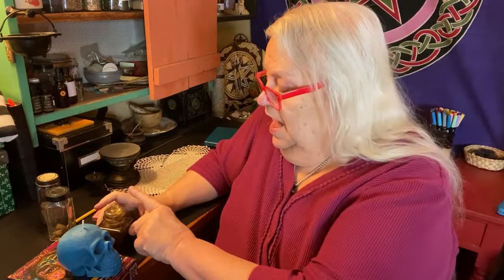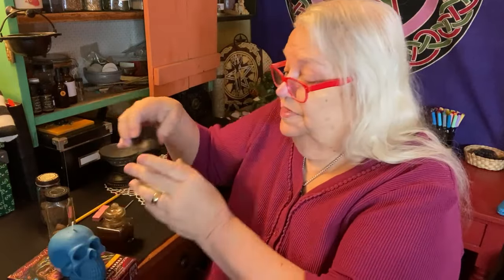So I will use that. And when I'm laying my spell, you'll see me oiling my candle. And since it's going to help with this protection candle, I will probably apply some on this candle as well.